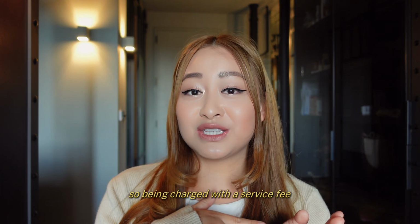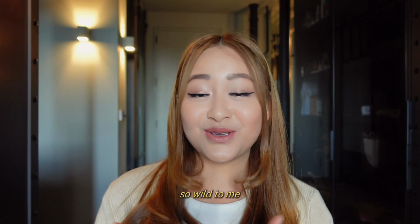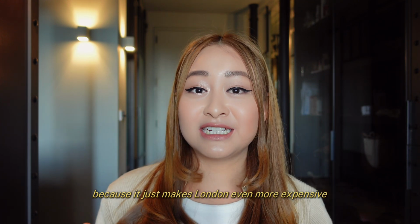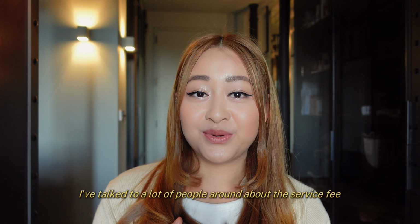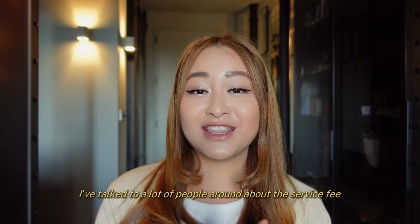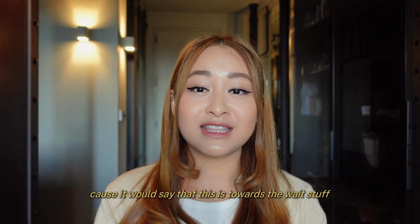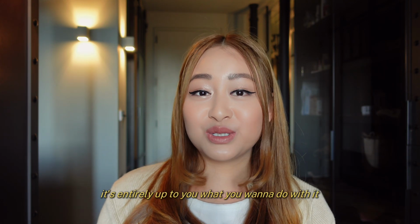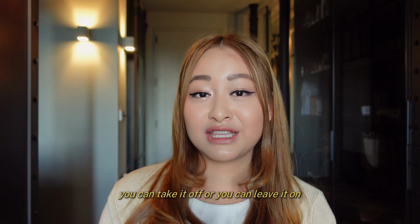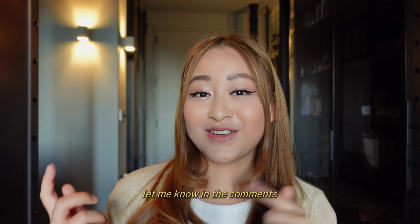So being charged a service fee everywhere I eat in London is just so wild to me, because it just makes London even more expensive, especially to eat out. I've talked to a lot of people about the service fee, and there's just so much controversy, especially if you take it off, because people say that this goes towards the wait staff. But I don't know, it's entirely up to you what you want to do with it. You can take it off or you can leave it on. But if you have any thoughts about the service fee in London, let me know in the comments.